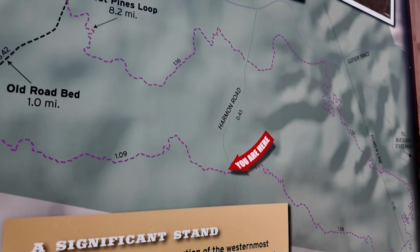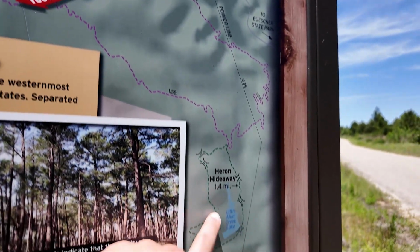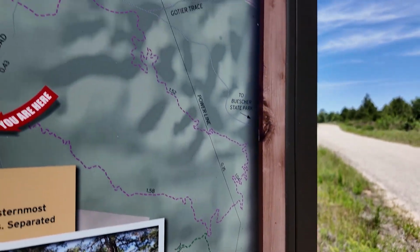We are here. Oh yeah. We're trying to make it down right here by Bastrop State Park. Or however you say it.